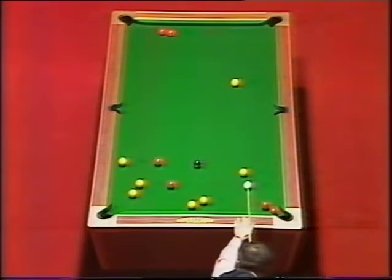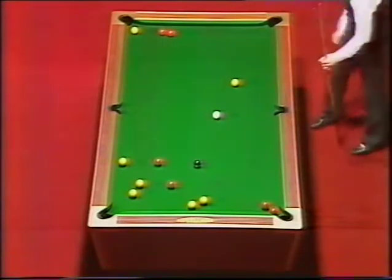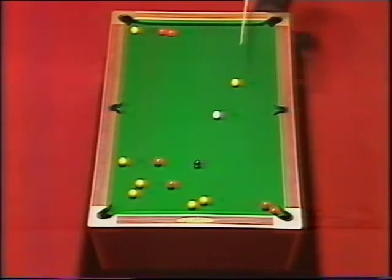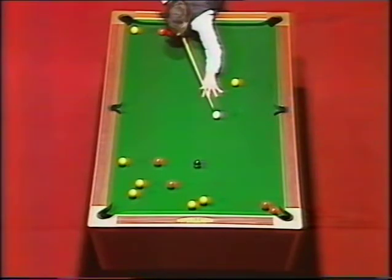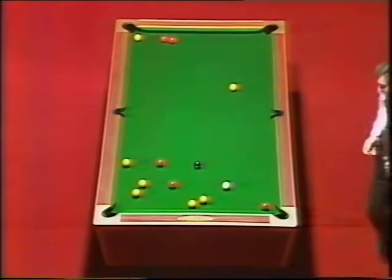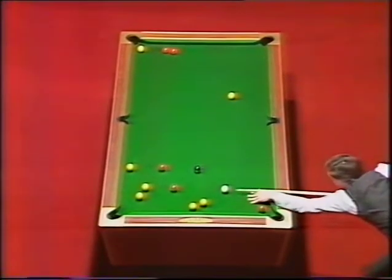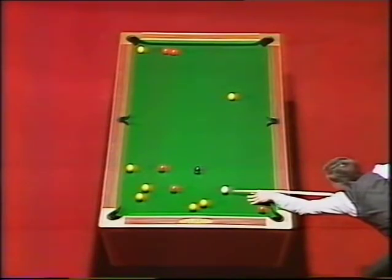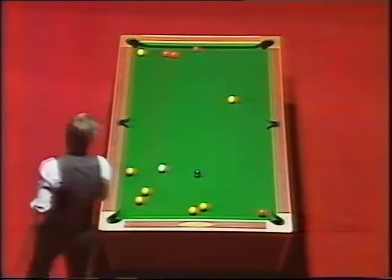Well, he's looking to block the top left now and cover those two reds. Very good attempt, but I feel the reds will still pass the yellow. A chance now to pop the red into the bottom pocket and move the awkward one. Very nicely done.